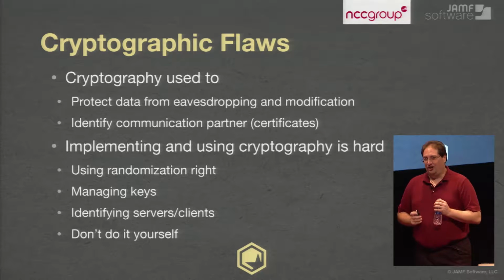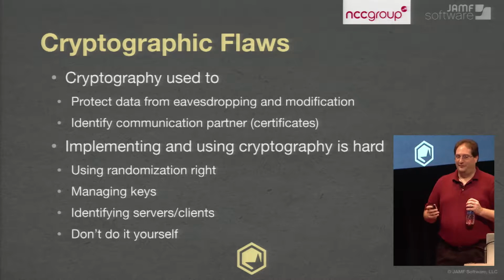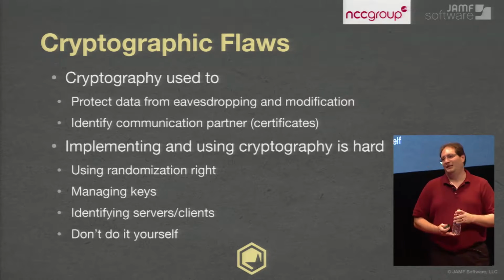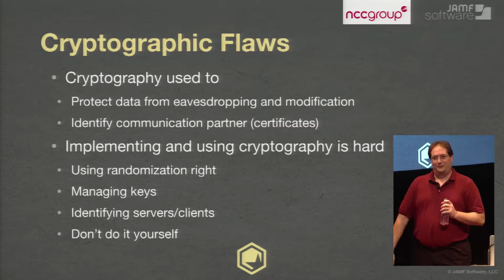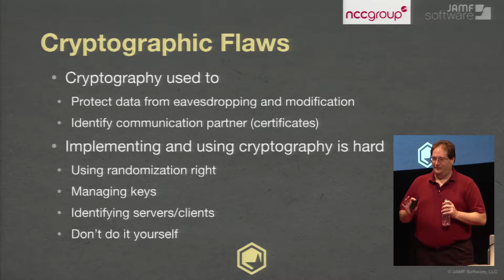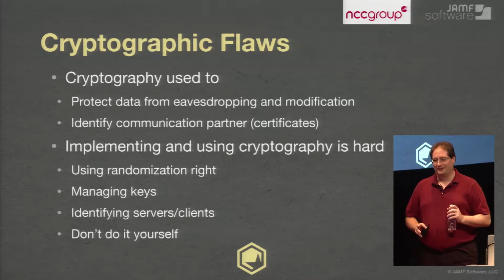So cryptography is hard. There are lots of algorithms out there. There are lots of algorithms that have been invented in the past that are now considered weak. It changes day to day. There are lots of ways to have a good algorithm but use it in the wrong way. There are lots of ways to have the right algorithm and the right way to use it and still manage your keys wrong. And that's just using ciphers that have actually been designed correctly, right?